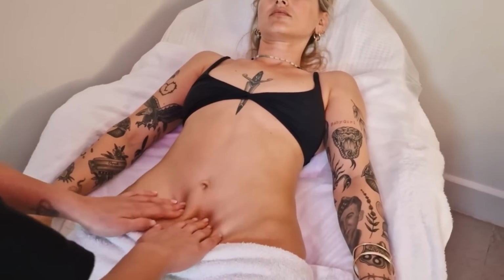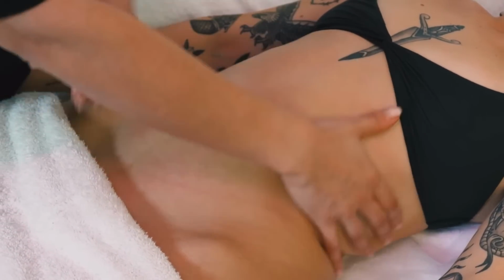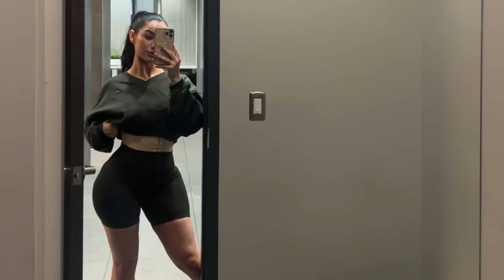It's moving the fluids around in your stomach. If you're bloated, it's kind of helping with the water retention, which a lot of us girls struggle with, especially at that time of the month. But it really does flatten, especially that lower stomach, which is my problem area. No matter what I do, I always have some fat there.